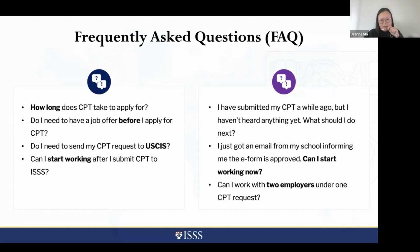Next, I just got an email from my school informing me the e-form is approved. Can I start working now? No. You still have to wait for ISSS to process your CPT request. So you will have to wait until after the CPT is approved and you've received the I-20 with the CPT authorization on page 2 before you can start working.